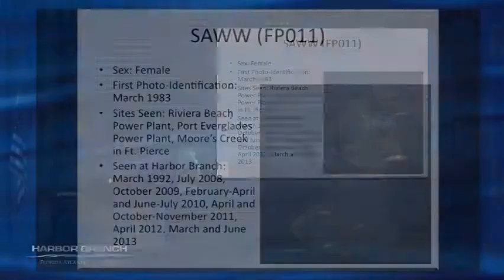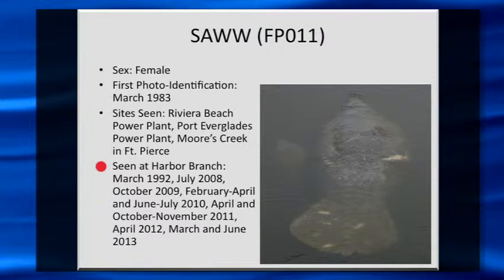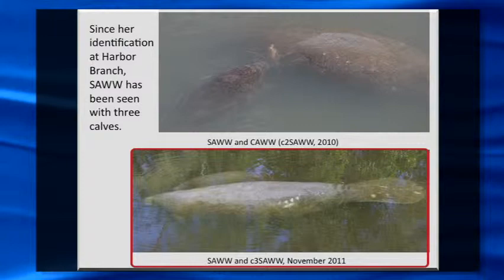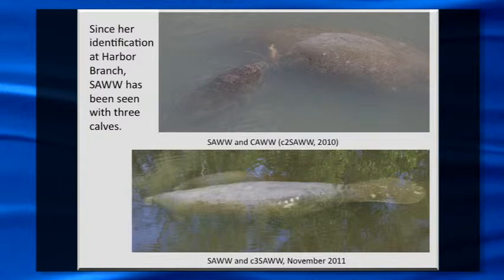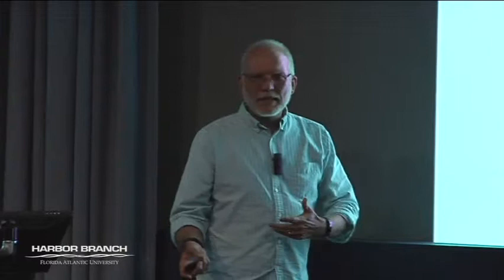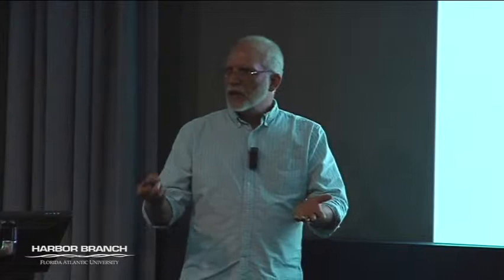So Saw comes here frequently, as you can see, lots and lots of different times. Saw shows up with, so here we've got a calf in 2010 and a calf in 2011. And so this is a case where this individual actually had young in successive years. And I said it's on average every other year, but it's actually in reality every 1 to 3 years females are producing a new calf.